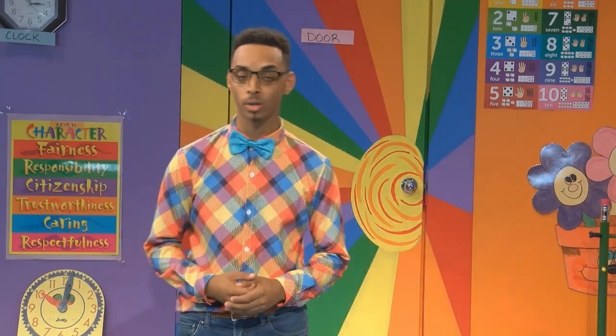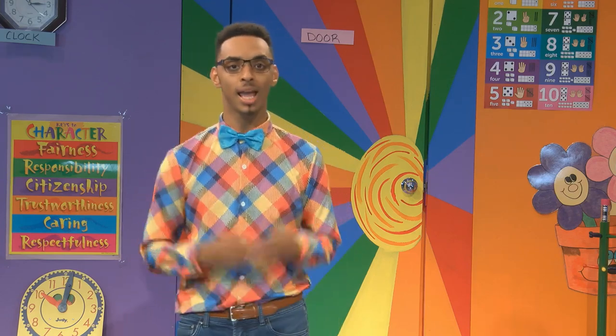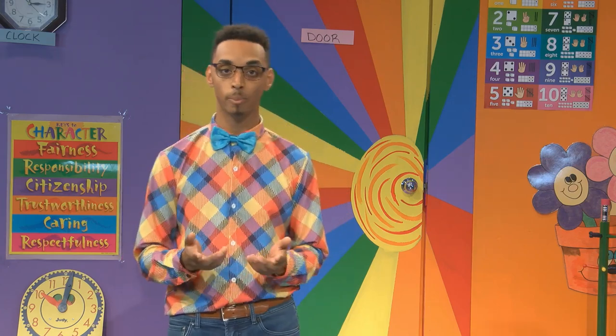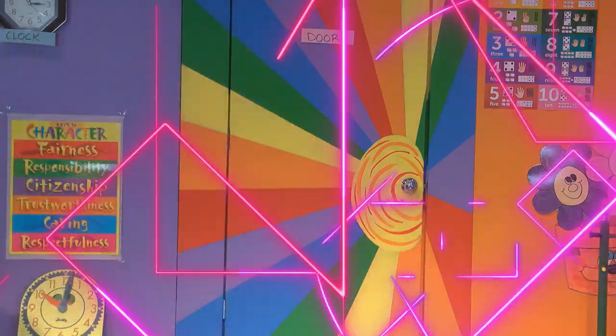It's a lot of fun to make word signs. If you don't know how to spell words yet, you can ask a grown-up to help you with that, and then you can label all kinds of things around your home. And the word signs will help you to learn the letters. Let's go to the vision board. I'll show you.